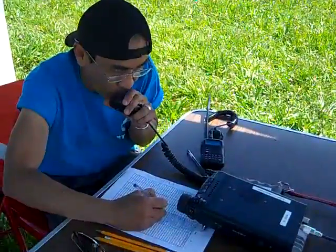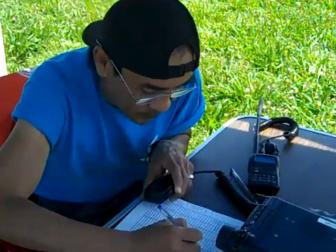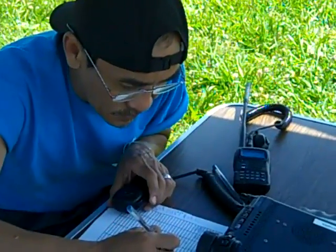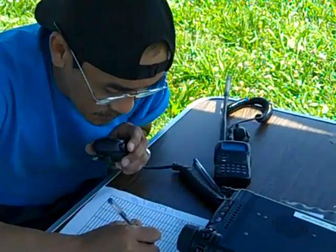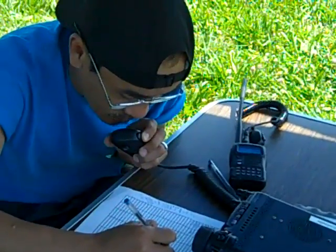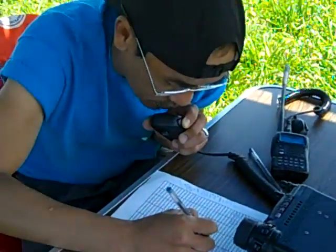K2EFG. Kilo 2 Echo Foxtrot, Germany. Except for the equipment, the tower just went down. How do you call? I'm sorry. Try one more time. Kilo 2 Echo Foxtrot, Germany.